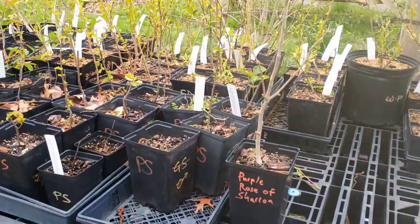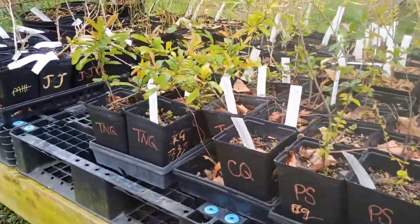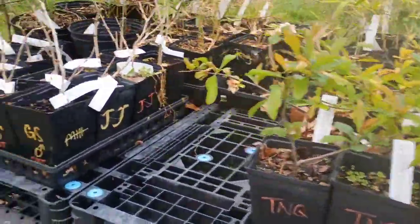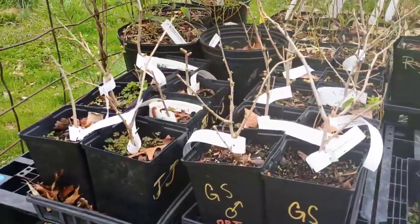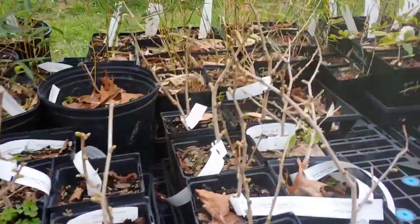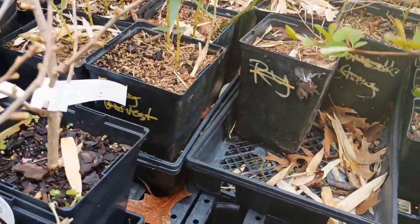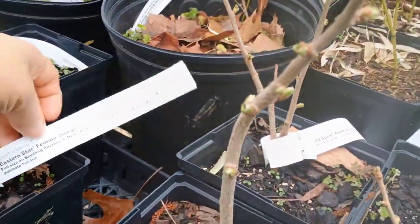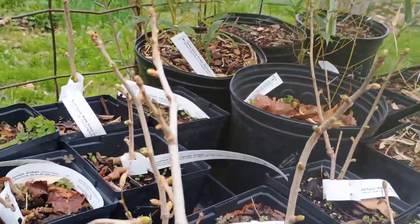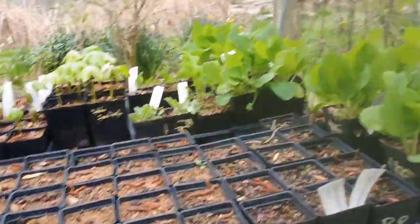One little purple rose of Sharon there. Some Chinese quince. And some Toyo Nishiki flowering quince. Ginkgos, a bunch of Gold Spire male ginkgo. I think there's a couple females in here somewhere too. These also got sort of mixed up when we put them away for that freeze. Yeah, there's an Eastern Star female ginkgo. Those are all on their own roots, so you don't have to worry about the graft failing and ending up with a female when you wanted a male, or vice versa.